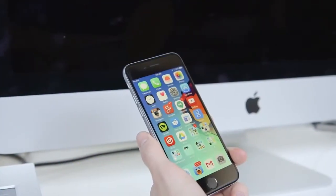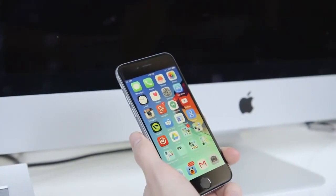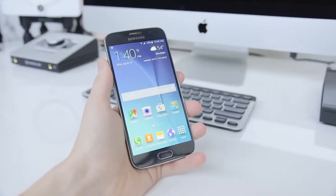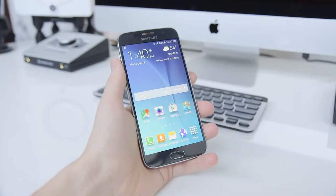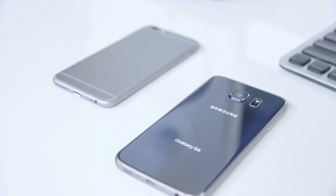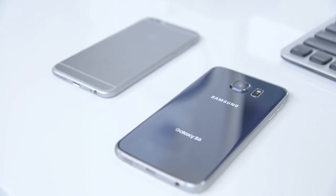On one hand, you've got iOS, a thin if a bit slippery design, and a camera that's hard to beat. On the other, you've got all the customizability of Android, a classy glass and metal build, and an absolute ton of features. In the end, it's going to come down to your own taste, but for my money, it's hard to pass up the Galaxy S6.